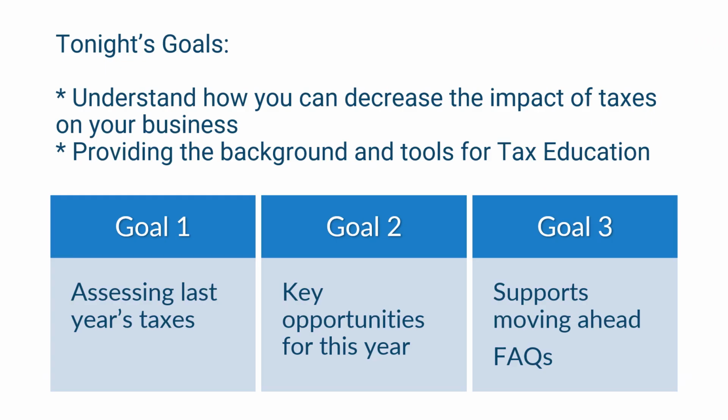We have some important goals for today's session to assist you with being informed and well prepared going into this year's tax season. We will review last year's taxes and notice how they can inform the direction you need to take this year. Look at key opportunities for this year and what support is available to you as you get ready for tax time.